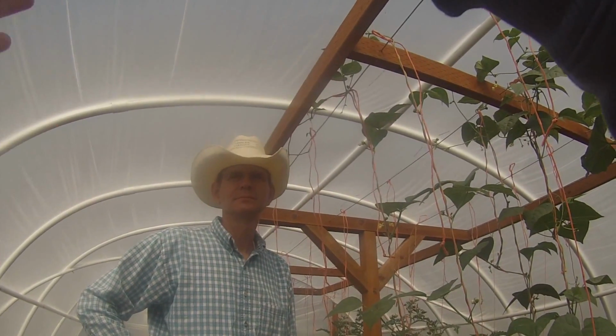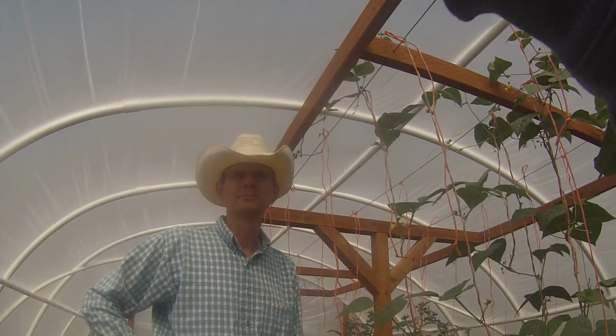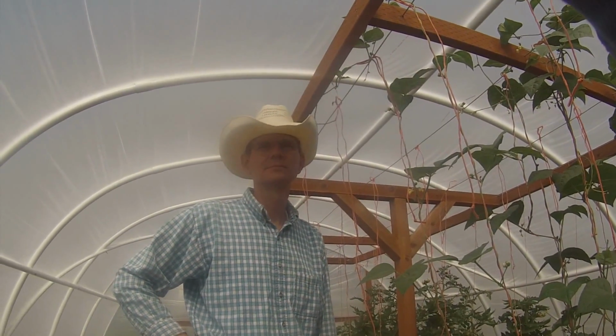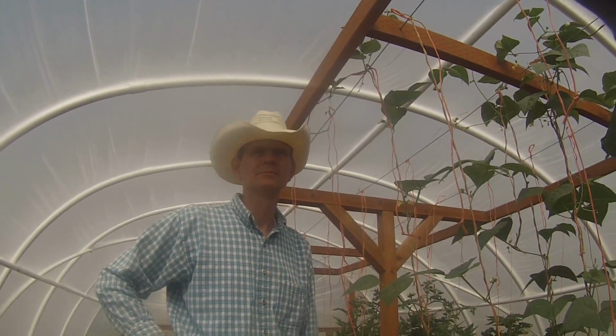If you don't have a greenhouse and you want to grow all year round, you have to have something to protect you from the elements. So that's why I got my greenhouse. But the reason I didn't build it to your spec is because I don't have the technical understanding to do it, and so that's why we purchased one.